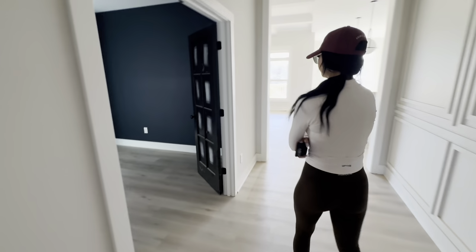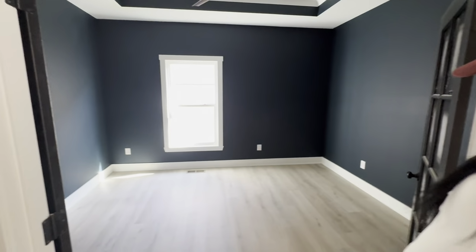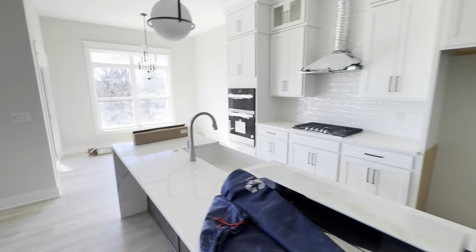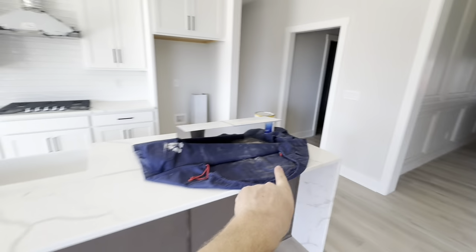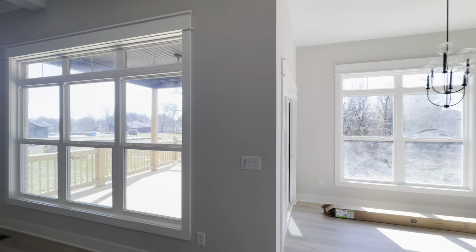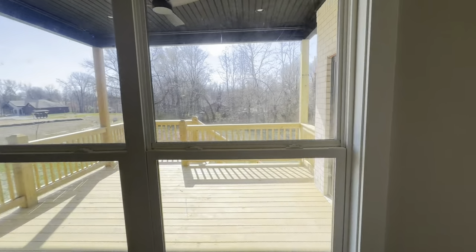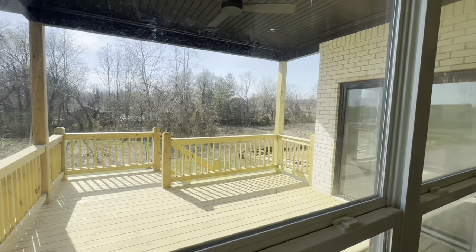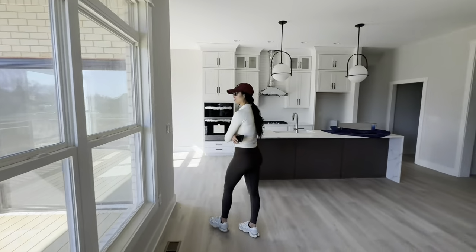So the double doors is just what throws me off, because that immediately looks like an office space or something. But I guess it would be painted lighter, obviously. So this layout's sick. I love how long this is. And then this is, honestly, I think plenty of space. Yeah, this is super dope. And then pretty good-sized patio. Also, the fact that you're looking out at woods in the summer instead of other houses is really nice.